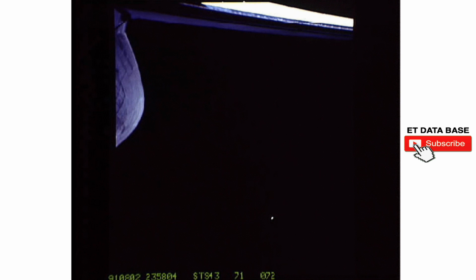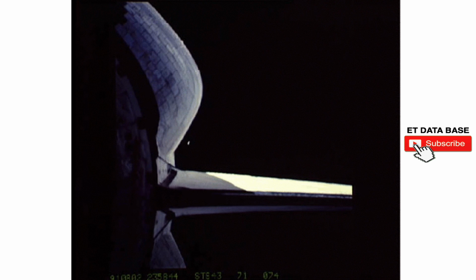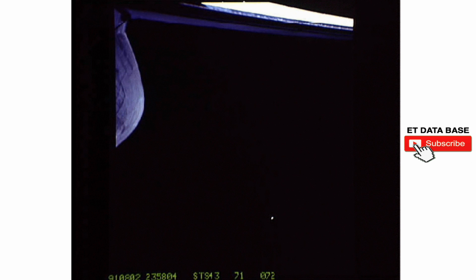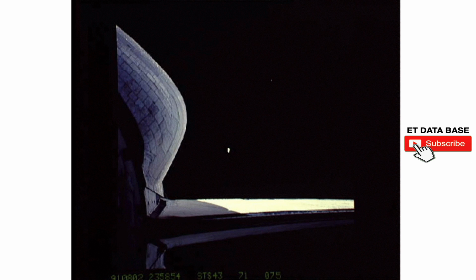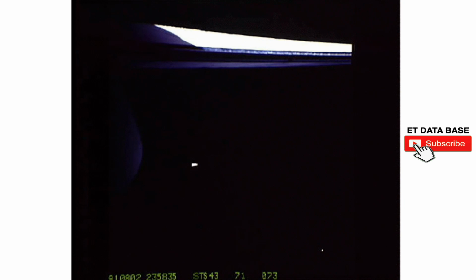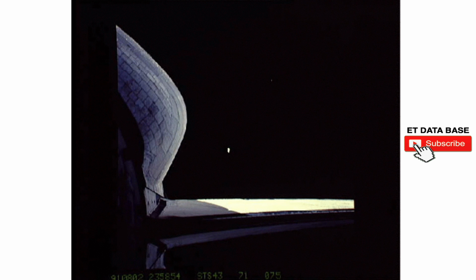This is UFOs from the STS-43 mission. Now the STS-43 mission is the Space Shuttle Atlantis. Yes, the famous one that was on CNN Worldwide News with UFOs following it. They actually said the word UFOs dozens, maybe hundreds of times.